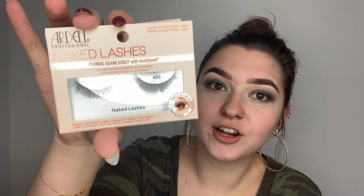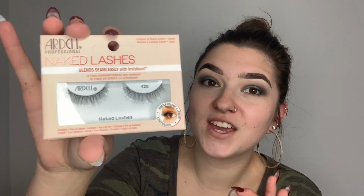These look like they're gonna be my everyday favorites because they're so short and still dense. It says subtle volume and length, lightweight. I personally love these the most. I got 2 pairs of them, so I was hoping that I would really like them when I picked them up, because they just look like what I want my natural lashes to look like. So yeah, I'm excited to play with that.